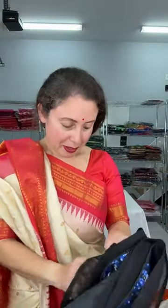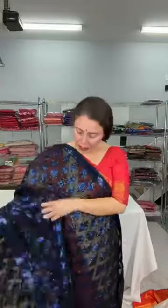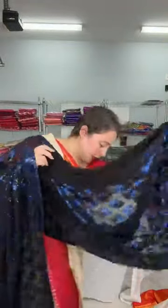Okay. Now this is a black georgette saree with sequin work. It's a sequin saree on georgette, black and blue. Now this saree I wanted to show because it has two patterns in two different halves of the saree. So the first half of the saree, which is near your waist, has this pattern on it. This is black and blue sequin work on georgette. This saree is a medium weight saree, not a very light one, but a very gorgeous party wear saree.